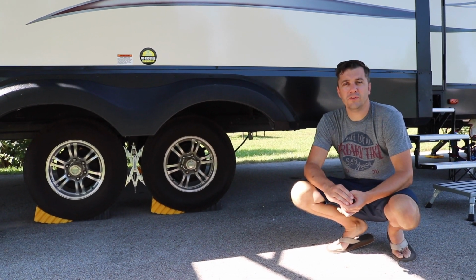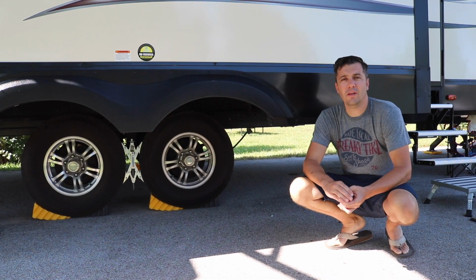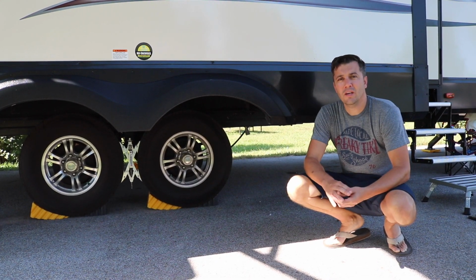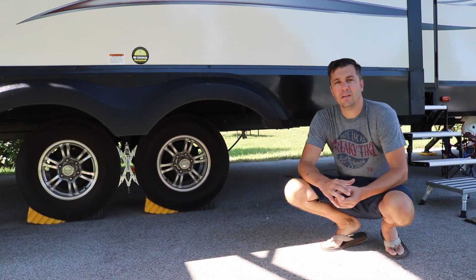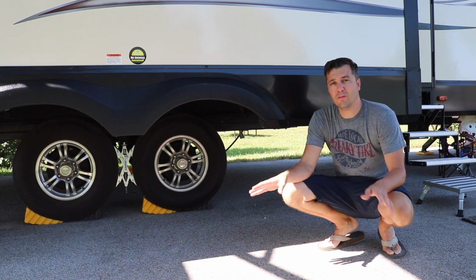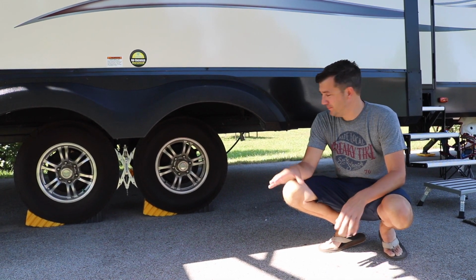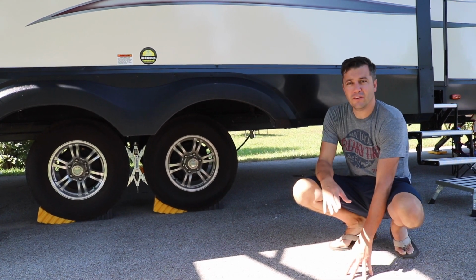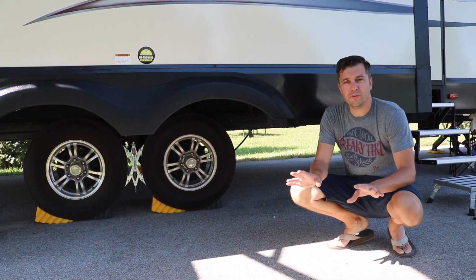It's just one simple step, because the other items that normally level are leveling blocks, and so you have to stack those up. And these you just drive up on them to a certain point of when it's level, and then you stop, and then you put the gray part underneath, on the other side of the wheel, and then it holds it there.